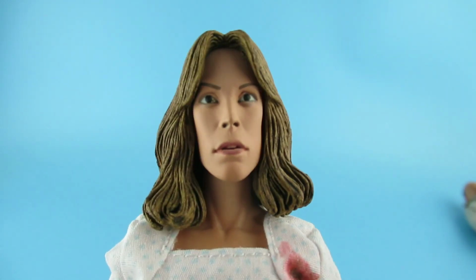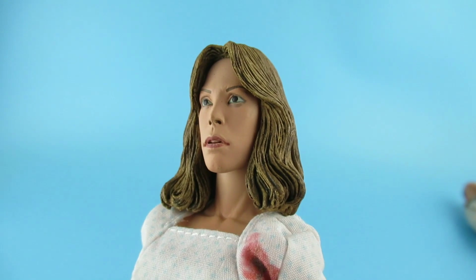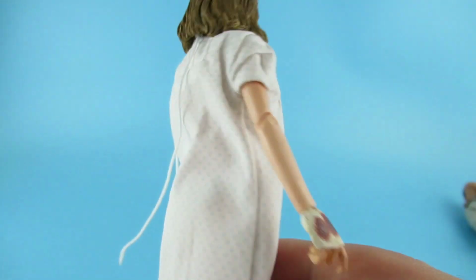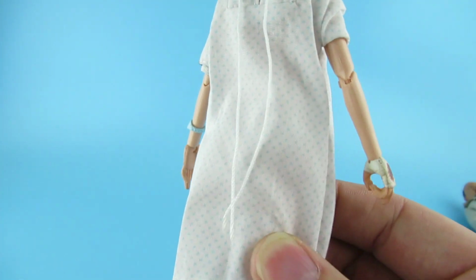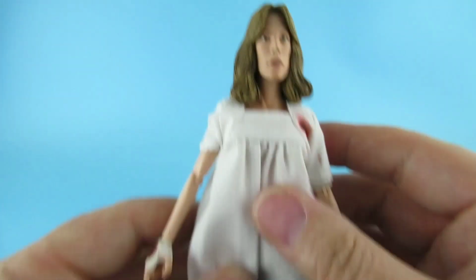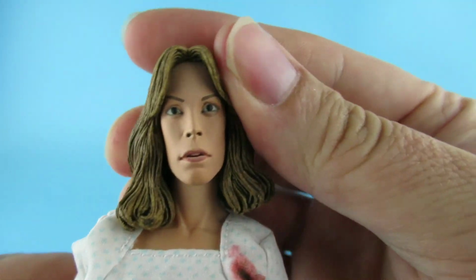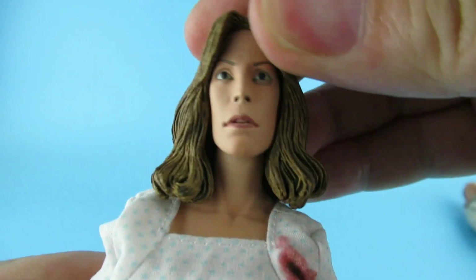It's very well painted, but I don't know if it really looks that much like her. So, there's the blood stains, there is the blood-stained hand, there is pieces of string, because it is a hospital gown that tie at the back. She has very dodgy ankles, I will say that. So, articulation-wise, the head does go forward a little bit, back a little bit. No, it doesn't. There's really very little manoeuvrability in there.